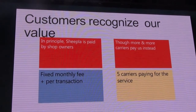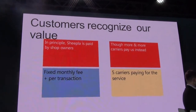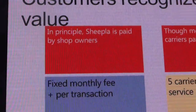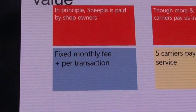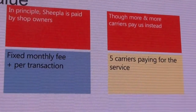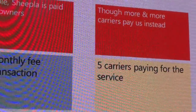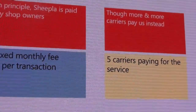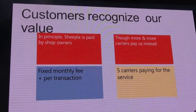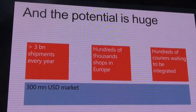And these benefits were already recognized by the customers. We have customers who are paying us for using Sheepla. We have a little bit more than 40 customers in Poland and Russia already. We just started. And they are paying us. Our business model is based on a per transaction fee and a small monthly payment. But on the other hand, we already convinced 5 of the couriers in Poland and Russia to pay us instead of the shops. So the solution is totally free for the online retailers. And all the costs are on the courier side.